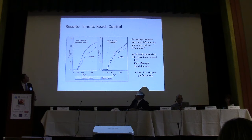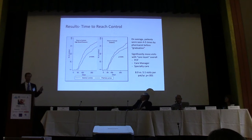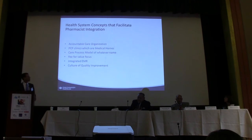and you can see the p-values are all right of the line. We also have the time to reach control was improved, and the numbers here, the lines deviate fairly quickly, and the p-value is less than 0.001 for time to reach goal. And then a very small portion over here was the 3rd goal, significantly more visits with the care team overall, and that includes phone calls, and all the different practitioners had 8.0 visits versus 5.1 visits per year. And these were all successes of this program.